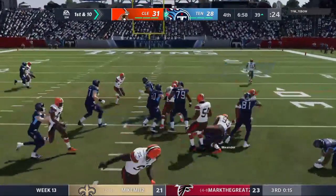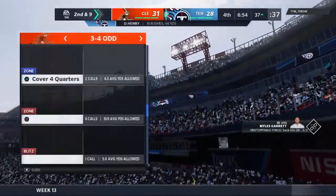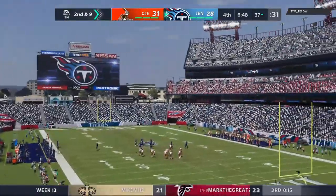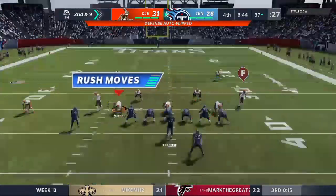On 1st down, it's Henry. Derek just a yard on the 1st down carry, so it's 2nd and 9. Yeah, things were pretty stacked up there in the middle of the line. A lot of bodies, not much space. I think ultimately he was fortunate to get anything out of that run.